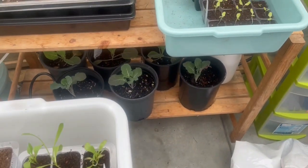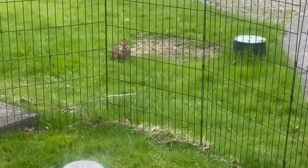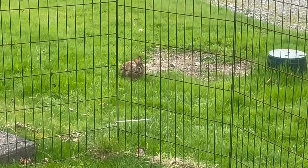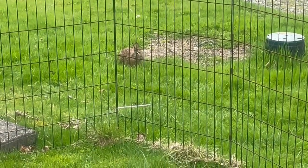Sister-in-law's spares are down there. She's gone away for a couple of weeks. Bunny Central. They don't care that we're here either anymore.